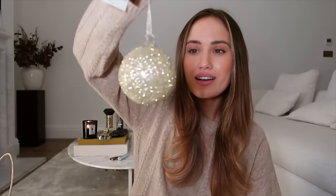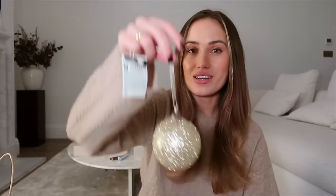Okay, so the first bauble I picked up was this lovely glass sparkly one. So pretty. My decorations from last year are mostly champagne-y gold and white, so I wanted to keep with that theme. I also have a lot of round baubles, so I thought I would get some different shaped ones. I love these ones. So pretty. How much were these ones? They are £5.99 each.